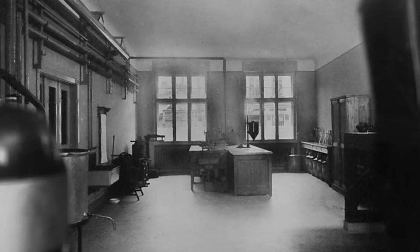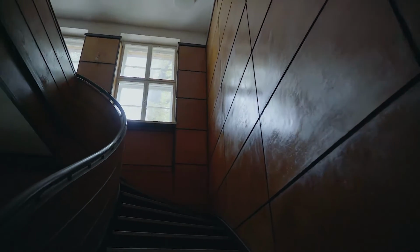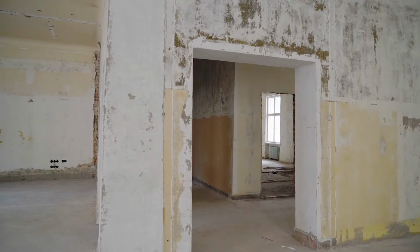This used to be the company's main office in the Baltics from the moment it was built and up until 1940, when Latvia was occupied by the Soviet Union and the building nationalized. Now, 70 years later, the company got back the building to bring it to a new life.